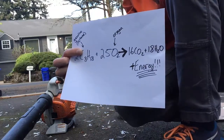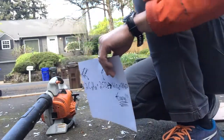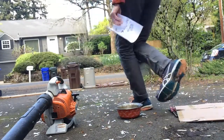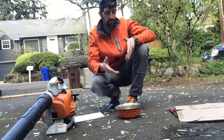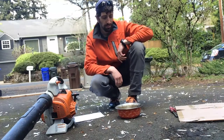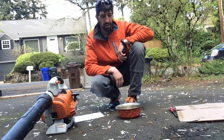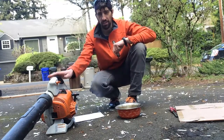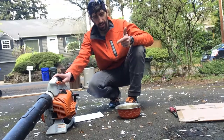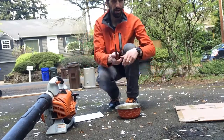So right now I've got the gasoline right here. I also have a lot of air around here, a lot of oxygen, but I don't see any power being released from this gasoline as is. And that's probably because we're missing the third component that you need to have an engine run. You need gasoline, you need air, but you also need spark.